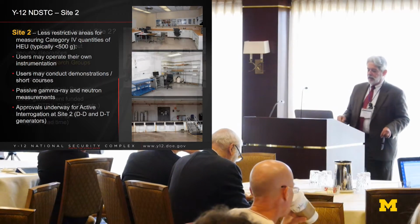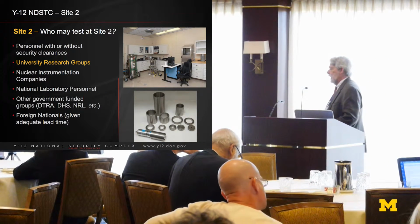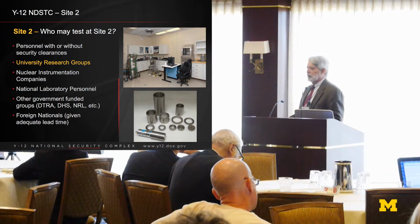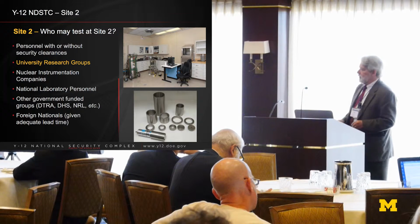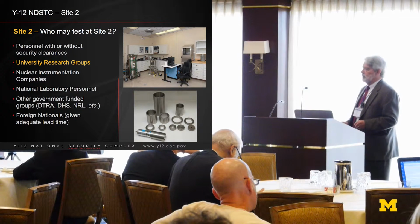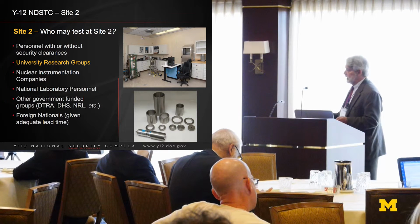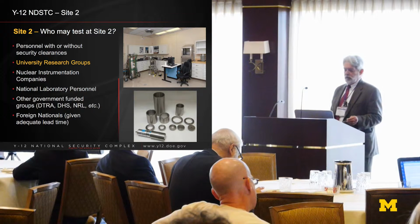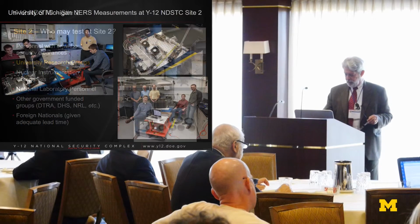Okay, who can test there? Personnel with or without security clearances. I even have foreign national approval. Now, sensitive countries takes a little longer, but we can get foreign nationals in to do this testing. University research groups, and we've had 8 or 10 different groups so far. Nuclear instrumentation, national lab personnel that don't have clearances, and there's a lot of them. Red badge folks, they can come in and work. Other folks, and we talked about foreign nationals.